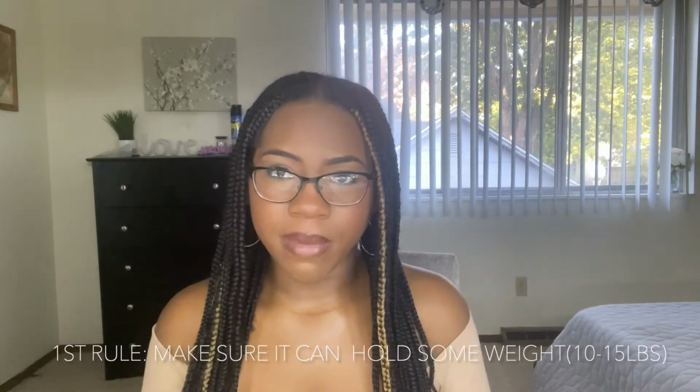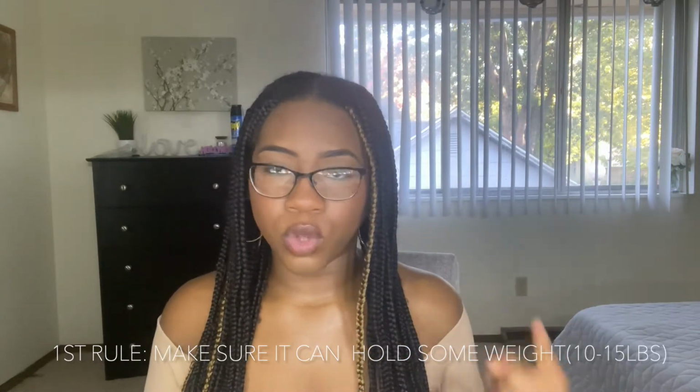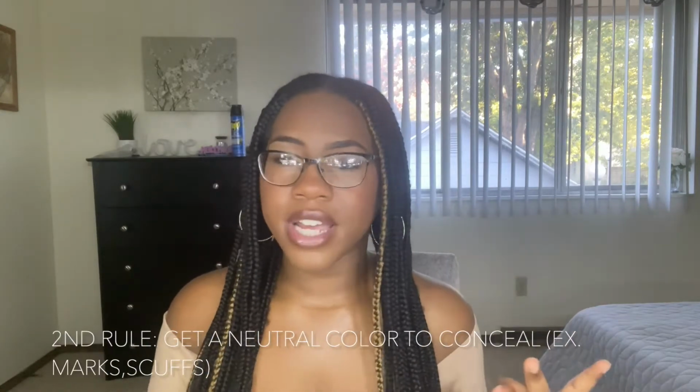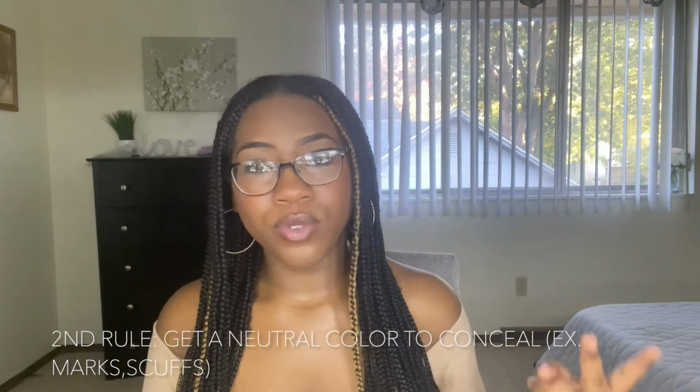I would say you need to think about 3 things when buying a book bag. The first thing in looking for a book bag is make sure that it can hold some weight, because you will be using this for a decent amount of time and you will be throwing a lot of stuff in there. 2, make sure it's a neutral color, because it will go through some wear and tear.